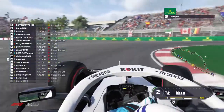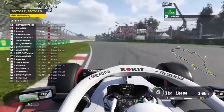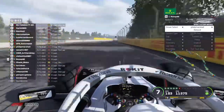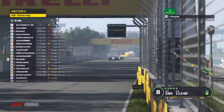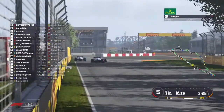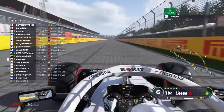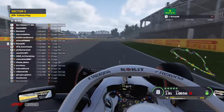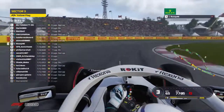Ross P has a little bit of purple in sector 2, quite possibly going to go quicker than he has done already. Getting a little bit of a tow on the other Williams driver. A very good Wall of Champions indeed, coming across the line with a 1:10.7, putting him into P7.